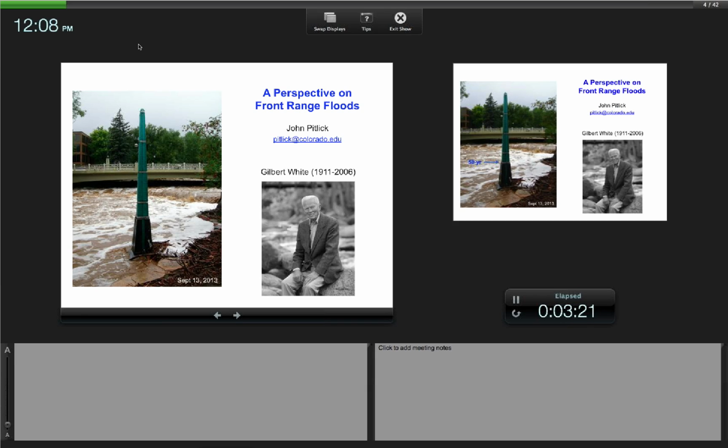He died a few years ago, but what Gilbert White is known for is he's called the father of modern floodplain management. He's the person that originated the idea that the best way to mitigate or reduce flood risk is to get people out of the floodplain rather than try to build structural controls like levees or dams that would otherwise prevent overflooding in flood-prone areas.